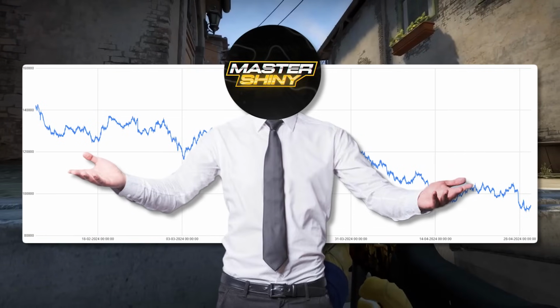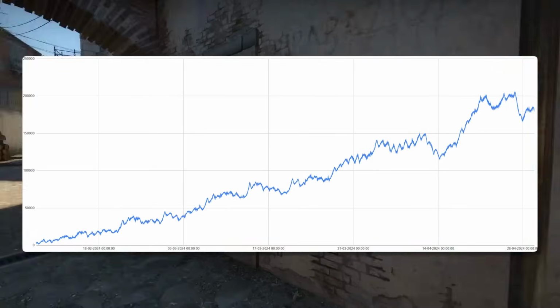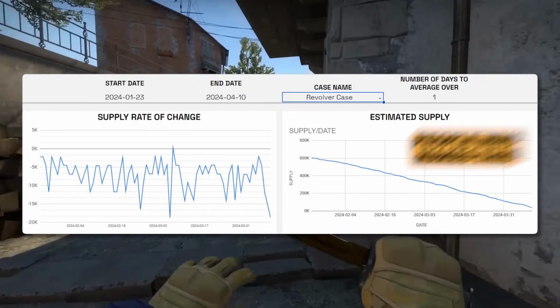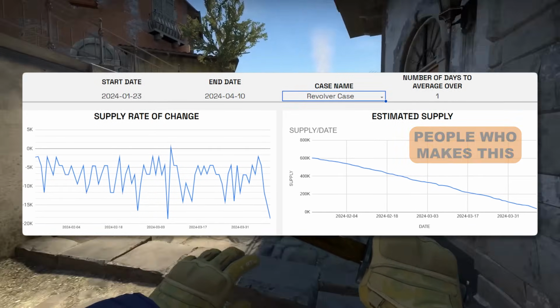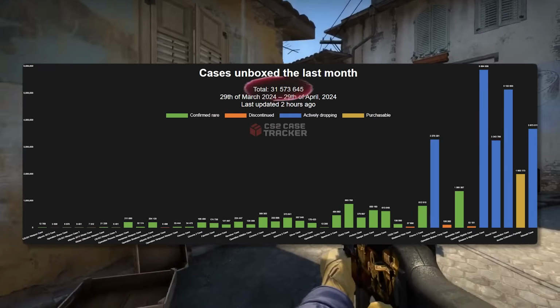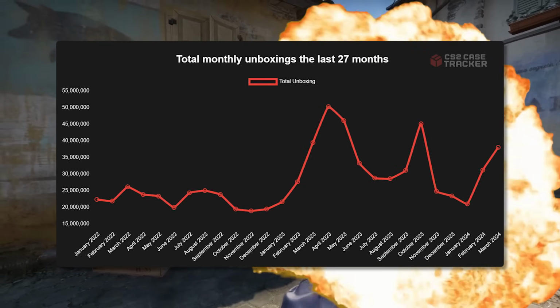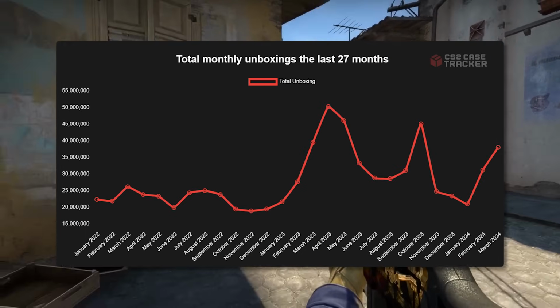Now talking about the case market, I've just received a huge set of data that I can't wait to share with you in an upcoming video, straight from the people that come with the case supply numbers. But before they would get into that, obviously if we want to look at the case market right now, not too much has really been going on. If we want to check out the unboxing numbers, things have started to heat up a decent amount. We're looking at about 1 million cases a day, which is absolutely insane when we want to look at the past that we were sitting at around 20 million per month.